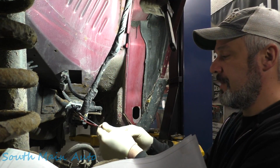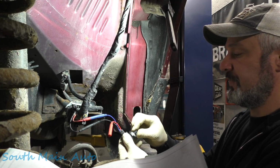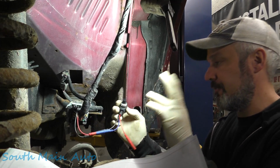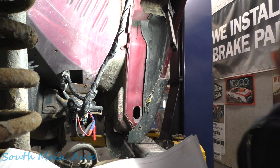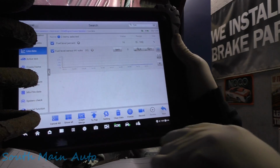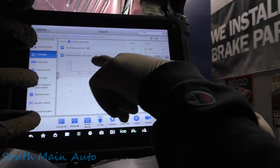So we're just going to hook in our variable resistor here, and I've got it as low as it goes. So right now they're shorted together. It's only got probably 10 ohms resistance. Let me grab the scan tool. See if I can set that up there for you guys. And then we can see it's at 0 volts right now.